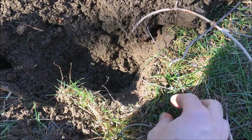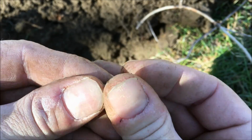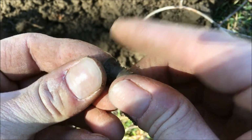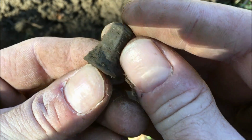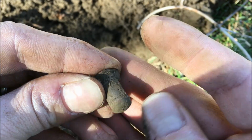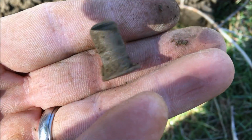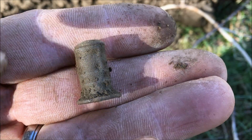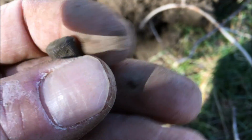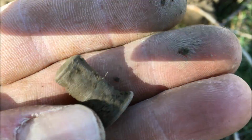I got a deep squeaky signal here. I just pulled it out of the ground and I think this is, I don't know, is this a thimble? Maybe not a thimble. It's got a cool design to it. I thought it was a thimble at first, but now that I'm looking at it, I don't know, but it's definitely got a design pattern to it. I'll clean it up and I'll show it at the end. Alright, let's keep on digging. It's a cool find though.